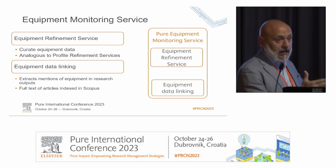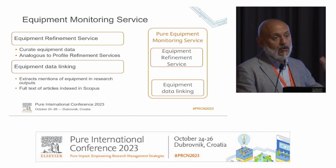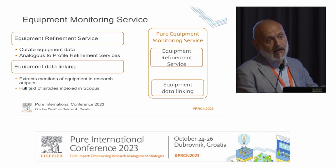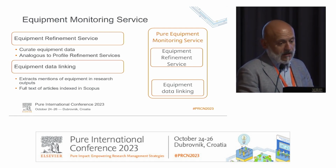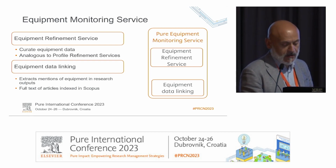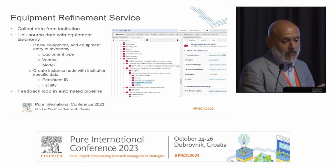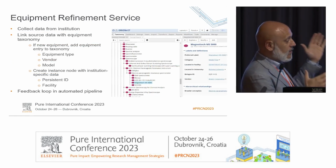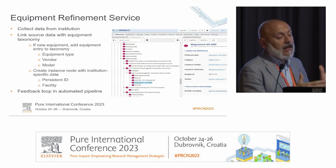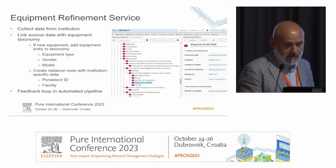And in order to do that association, we use a team of people that have been trained to identify, from the metadata that are available in Pure, the entry in the equipment taxonomy. And once that is done, we do the linking by processing the full text and extracting the mentions. So specifically, this equipment refinement service starts with the equipment data, and it can be coming from Pure, but in many cases, it's just an Excel file.